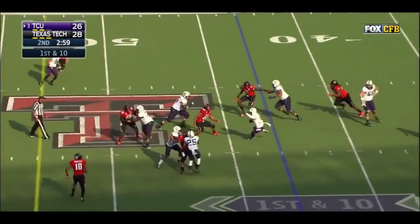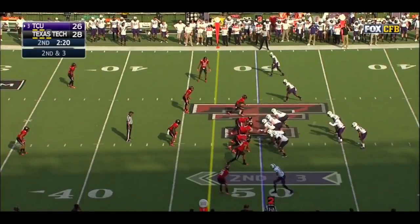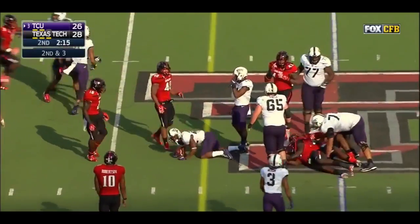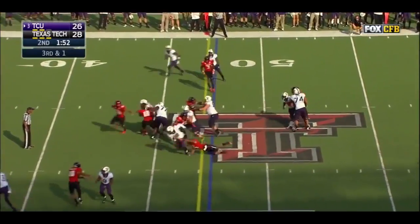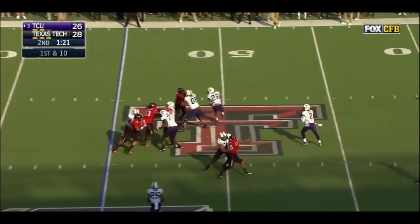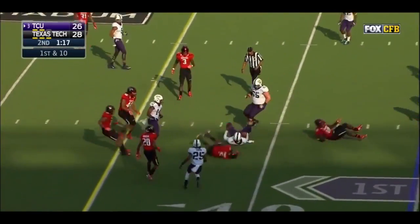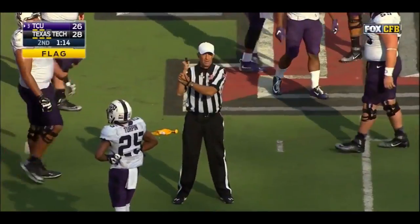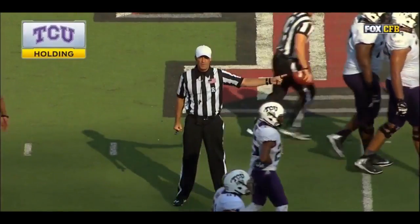He tucks it again, takes off this time, and navigates his way for seven. On second and three, Aaron Green able to submarine close to a first down. Boykin has a first down. Boykin double clutches, takes off, and goes down across the 40, tripped up by Micah Awe. Holding, offense, number 74. Ten yards from the previous spot.